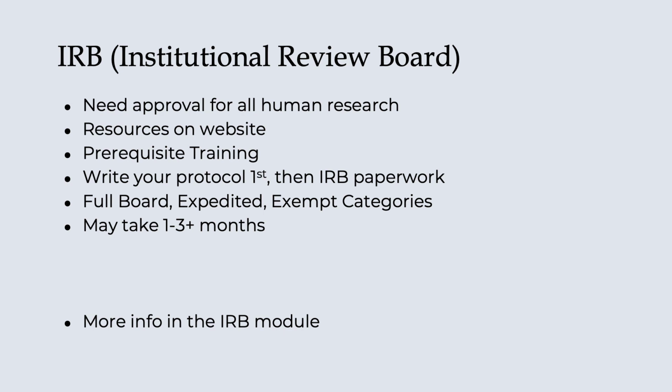They often or almost always have some prerequisite training that you have to do that shows you have the basic competency in understanding human research and ethics. You're going to write your protocol first and then do the IRB paperwork, because writing your protocol will help you to answer all the IRB questions.